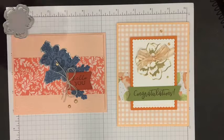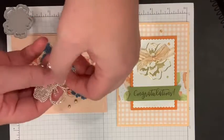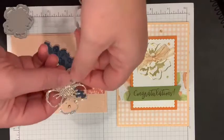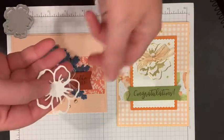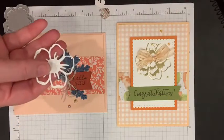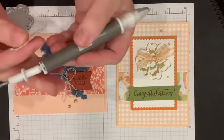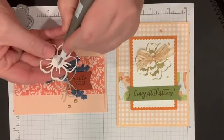All right, let's see. So die cut that. Ooh. Oh. Ooh, that's just the right amount of shimmer. All right, let's see. So these are just popping out really easily. Okay, and then I've got just a couple there. So let's get our little take-a-pick tool. I could have used the die brush, but I didn't feel like messing with it.